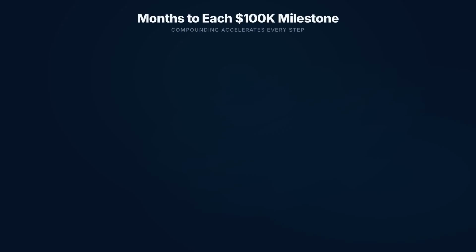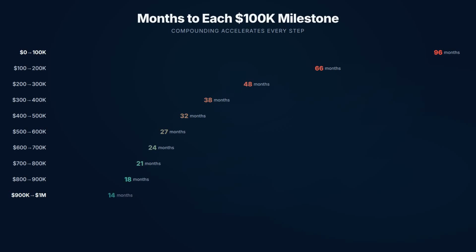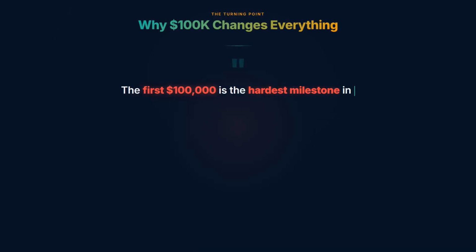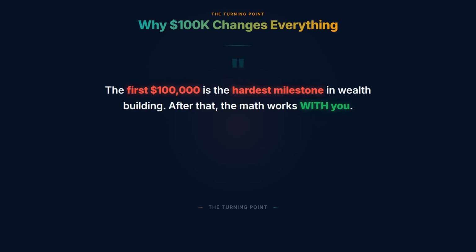But watch what happens next. The second 100,000 takes about 5.5 years, the third around 4 years. By the time you're going from $700K to $800K, it happens in under 2 years. And the last stretch, $900K to $1 million, takes roughly 14 months. This is the snowball effect, and it's not a metaphor. It's literally how exponential growth works.